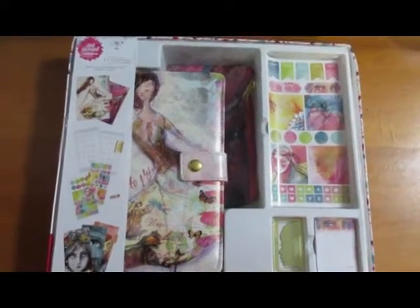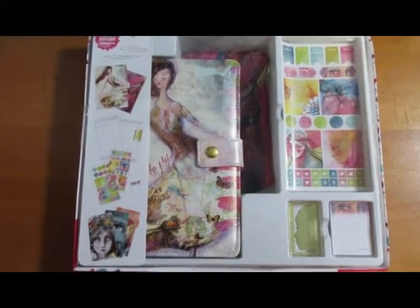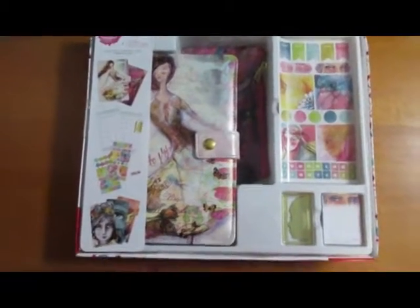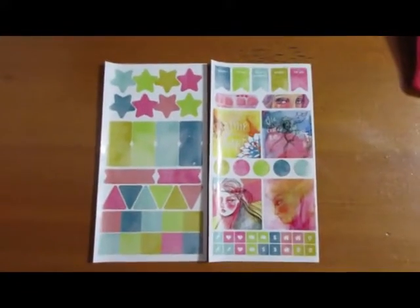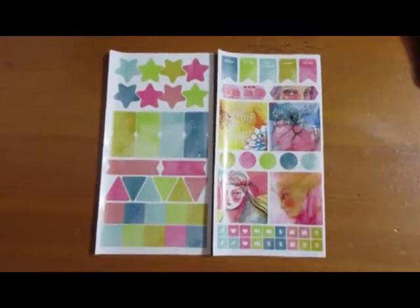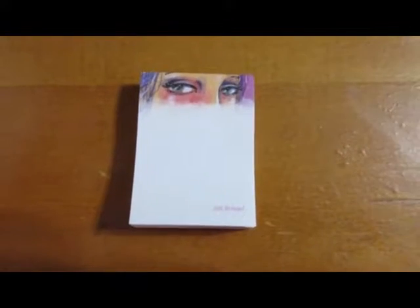The last thing that I picked up is this really adorable planner set. It is also by Jane Davenport, and it is called Learn to Fly. This kit included two sheets of stickers. They are done in a really pretty watercolor scheme. It also includes this little sticky note pad.